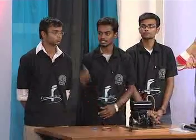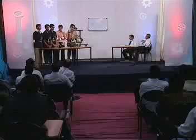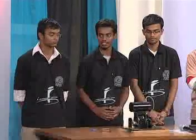Myself Suraj, and this is Shobit, and this is Amarendra. We are from Siddhaganga Institute of Technology, Tumkur. We are here to propose a new model for an efficient IC engine.